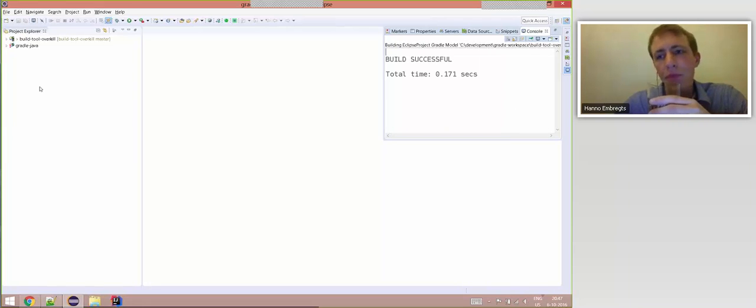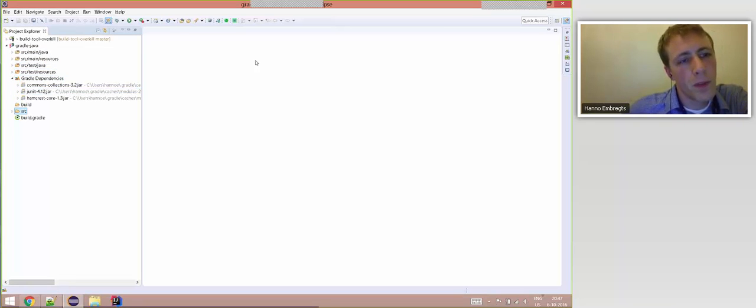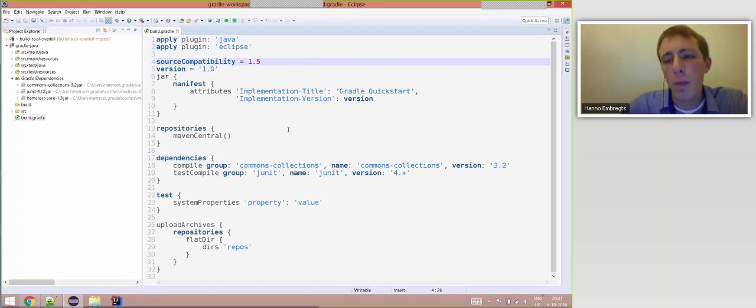Here it is. I'm using Eclipse for now. That's what we use at our NS project, but you can just easily use NetBeans or IntelliJ if you want for the Gradle support. It's excellent in all IDEs. So this is our build Gradle file.